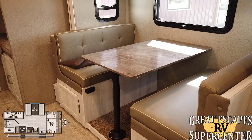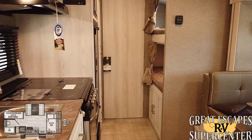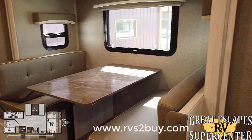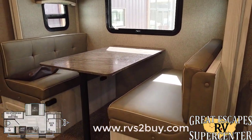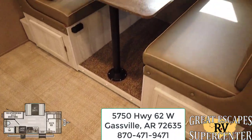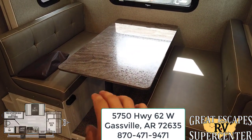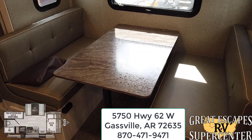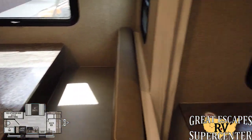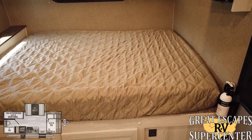All right. Very nice. It's spacious. This is, of course, the 20 BHS, and so with the slide, they actually include this section right here that slides out, gives you that much more floor space to be able to move around. And then another cool thing, of course, is the table will collapse. You can put your cushions going across and sleep 2 more people, or put your dog up there or something. Very cool.